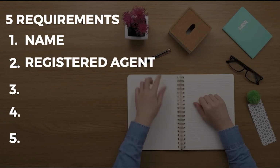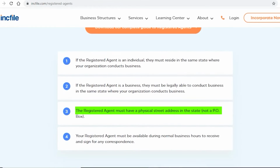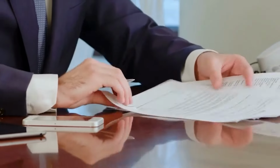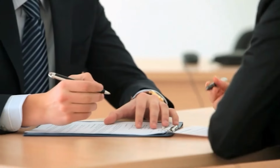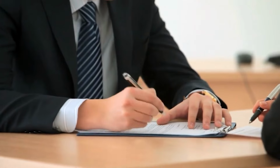Step 2. Get a registered agent. Wyoming requires LLCs to have a registered agent. An agent has a physical address, as a P.O. Box is not allowed, and is available during business hours. This agent will serve as the LLC's primary point of contact for receiving key legal papers, tax warnings, summons, subpoenas, and so on. You can register yourself or someone in your company, but I highly recommend getting a professional registered agent, as they have more knowledge of protecting your company in cases of possible cracks.